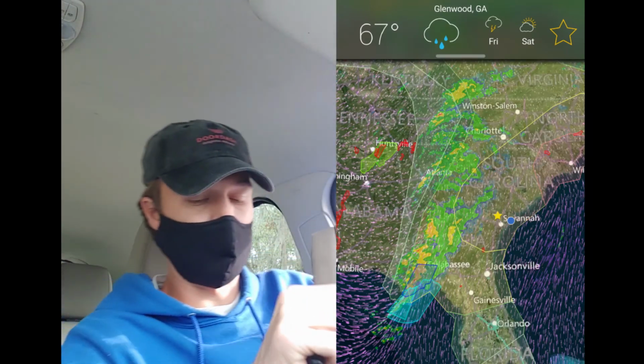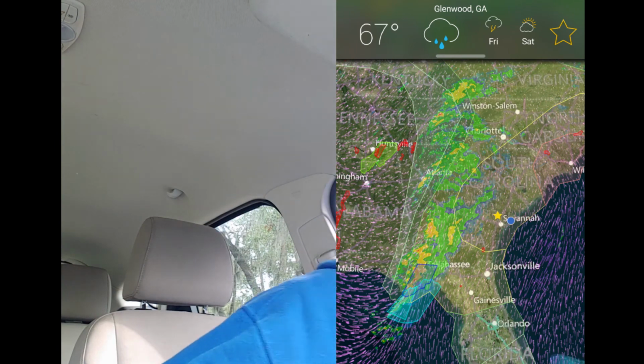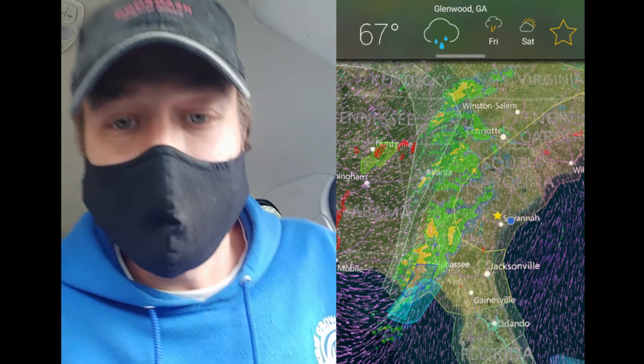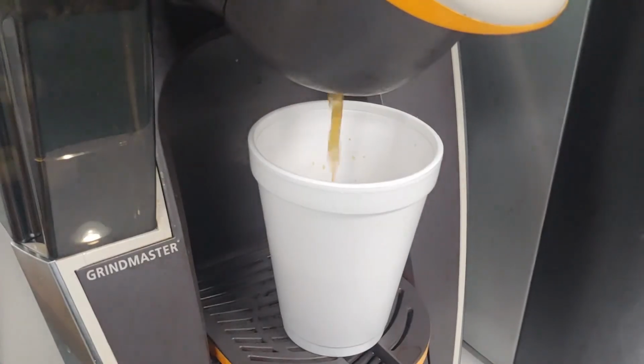All right, we just got the car back, signing back into the dash. Still, the weather's looking pretty good. The guy inside was telling me that the bad weather's supposed to start about 2 o'clock, which is when I'm scheduled to dash later, so we'll see if it gets messy.